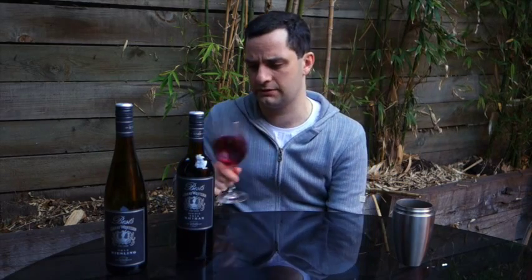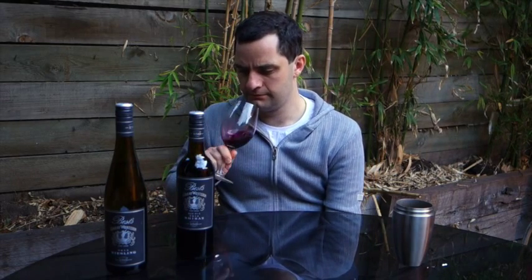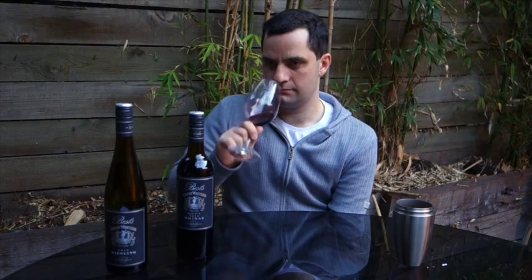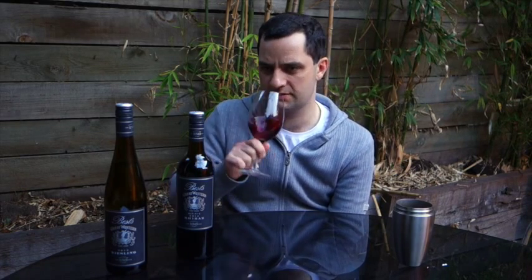And it had just won a whole bunch of awards, and so I put some down, and it ages really wonderfully. Let's see how this 2014 is looking. Jumps out of the glass. It's got really lovely, spicy, kind of white peppery, blueberry, slightly, you know, small blood plummy kind of notes.